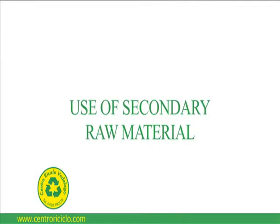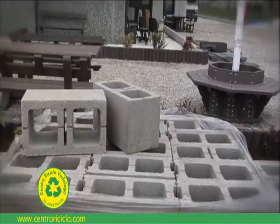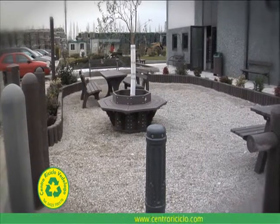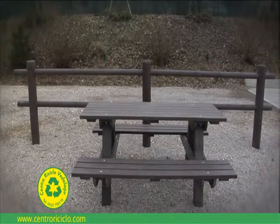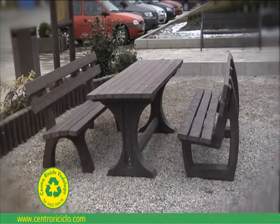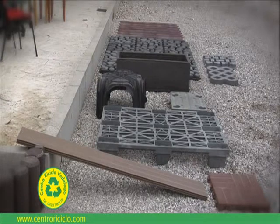Use of secondary raw material. The application field of secondary raw material is wide, both in the building sector and in the area of plastic materials. Most of all, it is used to produce different kinds of plastic artifacts, such as park benches, garden tables, flower boxes, fences or palings, and street pavings.